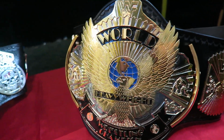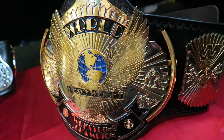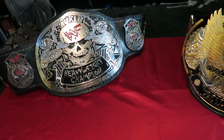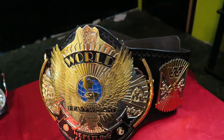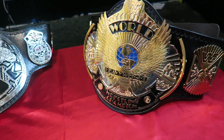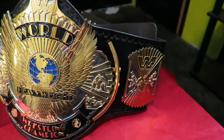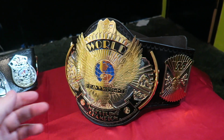One comparison that I can make to like a standard Pakistan strap compared to a re-leathered strap would be, this is kind of like that thick cut beef jerky that you have to rip into and yank with your teeth. It's really thick. And this over here is like that soft beef jerky that kind of melts in your mouth. So it really just depends on which one you like more. I mean, I love both, but a re-leathered belt, my God, it just looks so good.